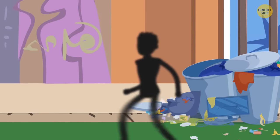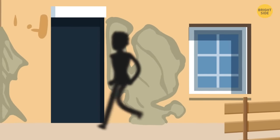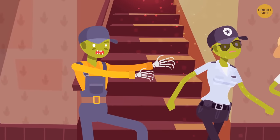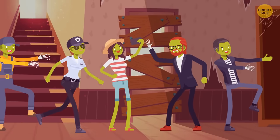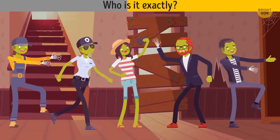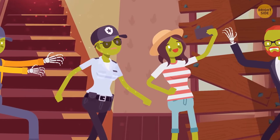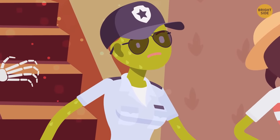The suspect gets out of the car and runs toward an abandoned house. He climbs over the fence and disappears inside. You go there after him. In a small hall, five zombies are walking in different directions. But zombies don't drive cars. One of them is the thief pretending to be a zombie. Who is it exactly? Zombies don't sweat, but one of the creatures you see is covered with sweat. That's because it's the criminal who has been running away from you.